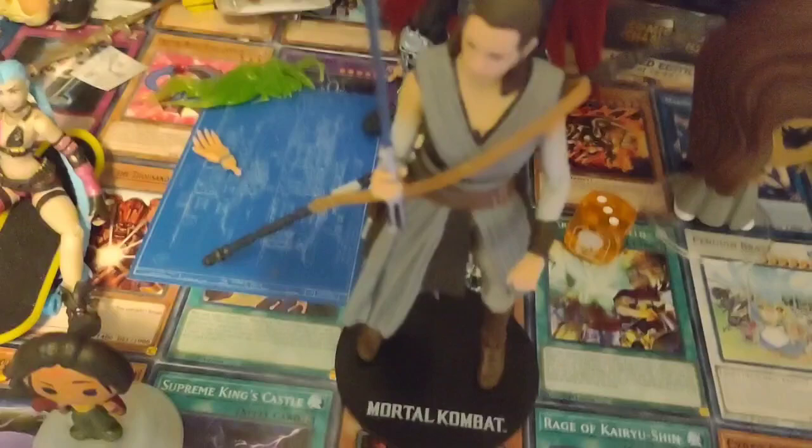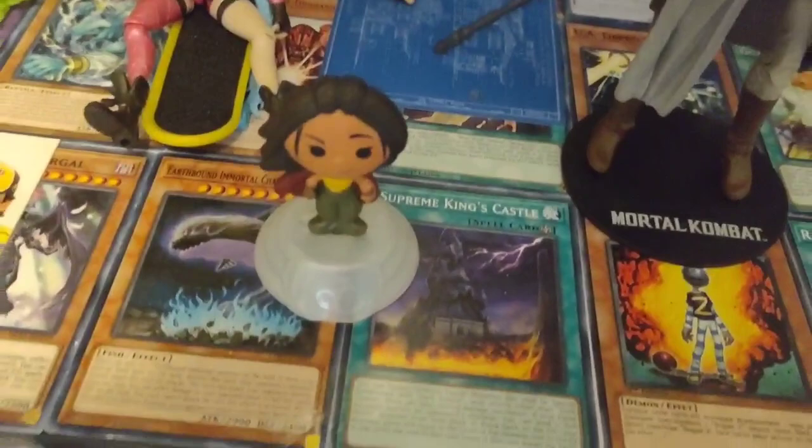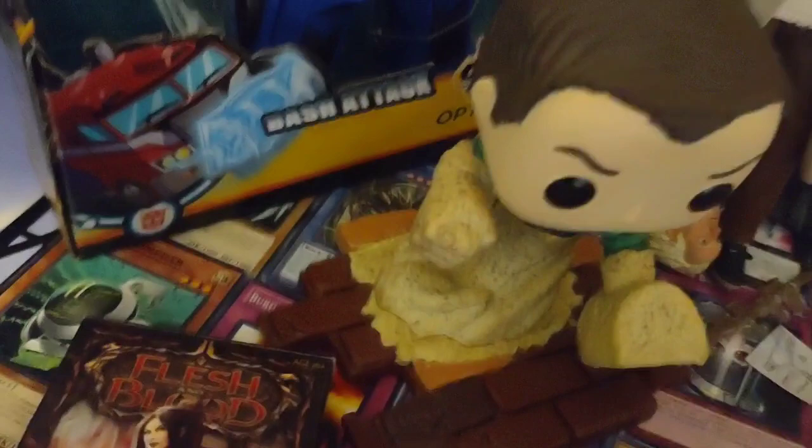We've got a dice there. We've got another Rey here, which is on a Mortal Kombat. And we've got some woman sat on a skateboard. And then some woman sat there. We've got that trading card there for some reason. Another deck for Flesh and Blood. That is Sandman from Spider-Man, bobblehead. All the Marvel Funkos, bobbleheads.